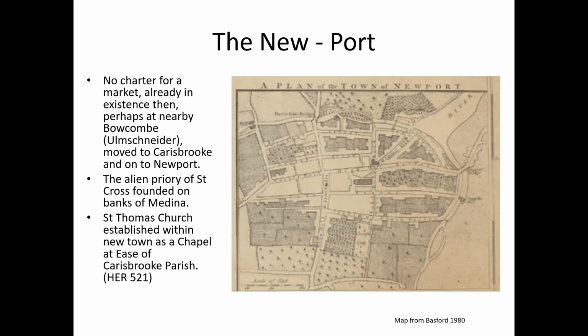As we said, we've had perhaps a market in existence, perhaps at Buchan. We've also got on the banks of the Medina, underneath, if you're familiar with that, the Sainsbury's petrol station, the Priory of St Cross. And also we're beginning to see the church moving its administration into the Newport. Before that, the parish church was at Carisbrooke, but now we've got a chapel of ease within Newport itself, so recognising that it's beginning to grow.